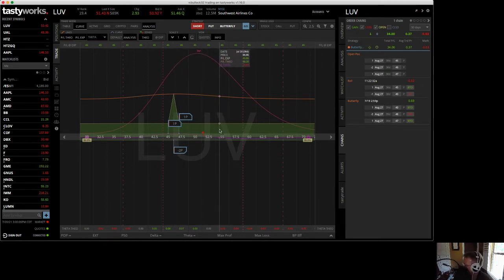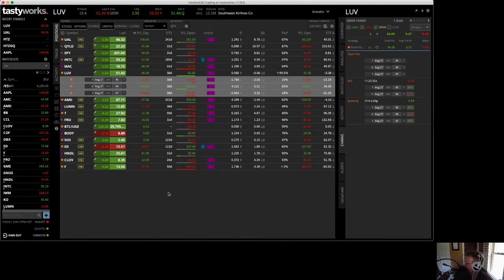So I don't know. I'm going to make 27 bucks here regardless if I just let this expire. If I'm lucky, it'll come back somewhere in this range and I'll end up somewhere in this spike if we're lucky. So that's how you set up a broken wing butterfly.